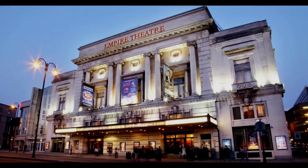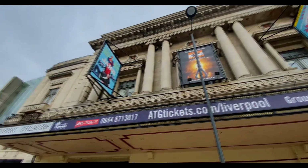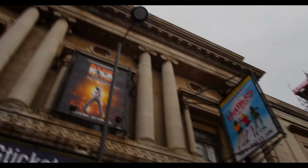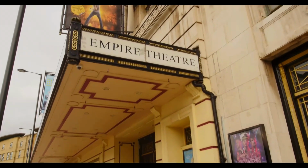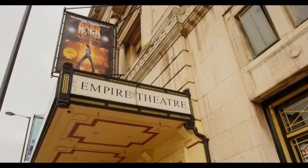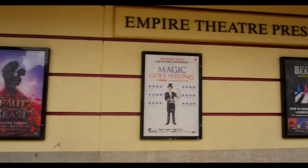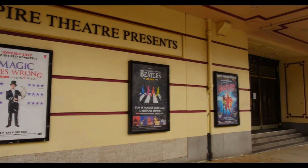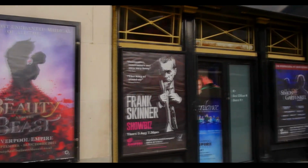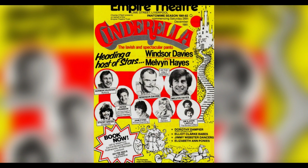This is the Empire Theatre, one of a number of theatres in the city. This building is the second theatre built on the site and opened on March the 9th, 1925. Everyone has played the Empire, from Frank Sinatra to the Beatles, Iron Maiden to Judy Garland, even Rachel's performed here back in the day. I've seen tons of shows at the Empire over the years, but my oldest memory is back in 1980 when I saw Les Dawson in pantomime here, and Windsor Davies and Melvyn Hayes the following year.